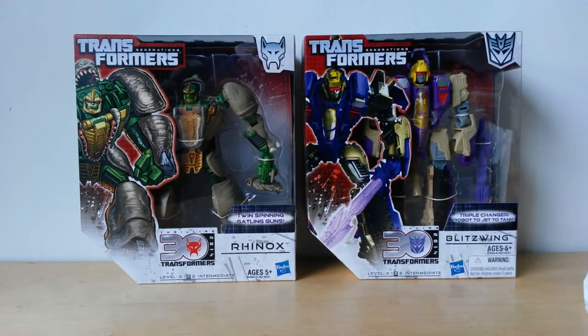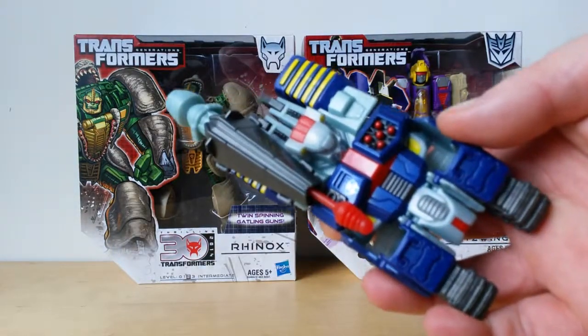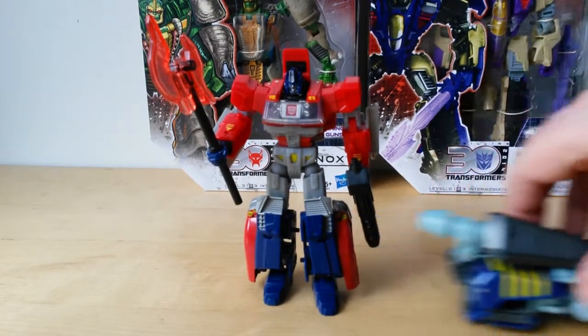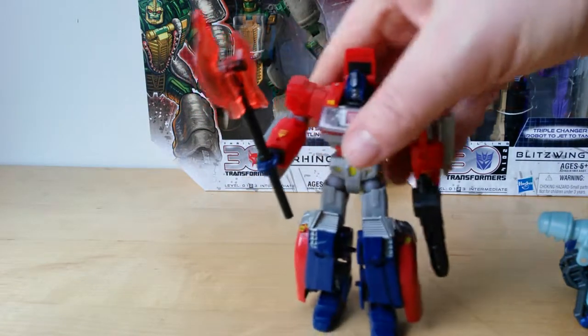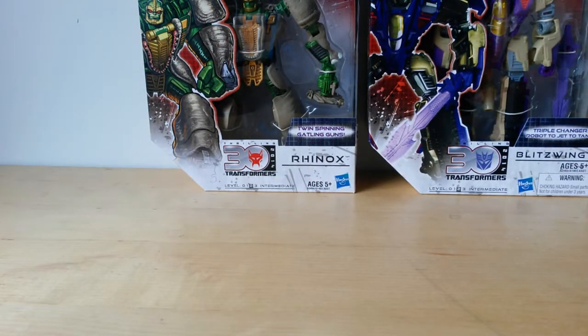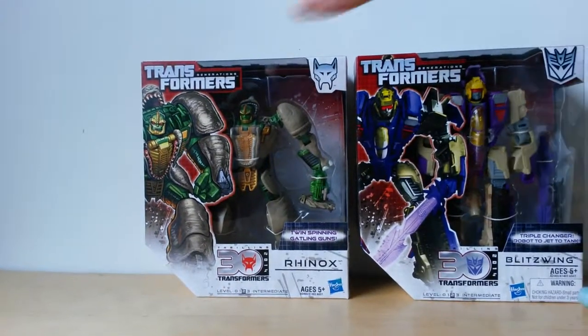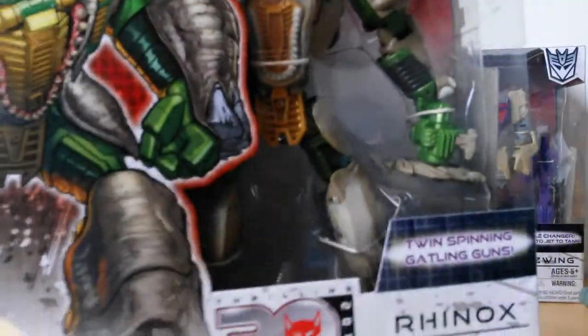And the other ones they'll be getting, hopefully, if they do the deluxes, is Tankor, because I got this at the Glasgow Comic Con. That's Tankor, he's part of, give me a minute, Orion Pax. Hopefully they'll bring him out as well in the deluxe line. Hold on, I need to move the camera. Well, they've brought this guy out, so hopefully in the deluxe line they'll bring out Rattrap and Waspinator.